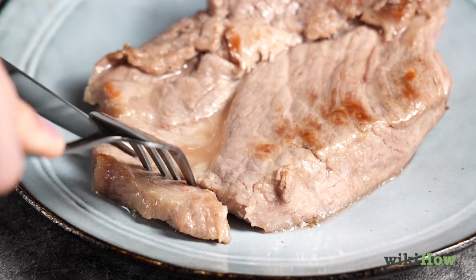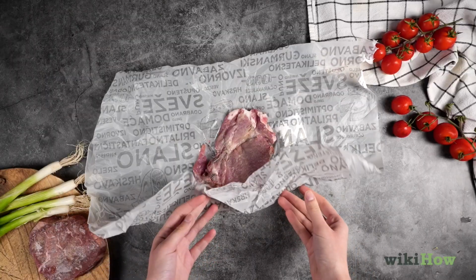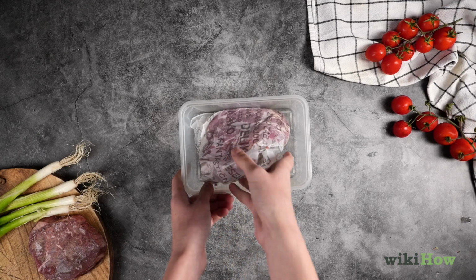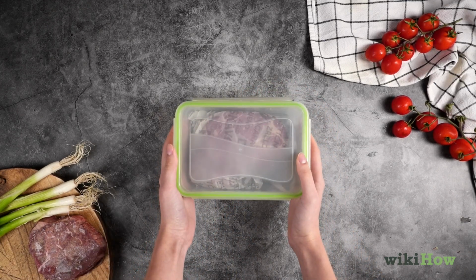For cooked steak, discard if there's a sour smell or fuzzy texture. To maintain freshness, store steaks in their original packaging and freeze them in an airtight container before the use-by date, ensuring they remain safe and flavorful.